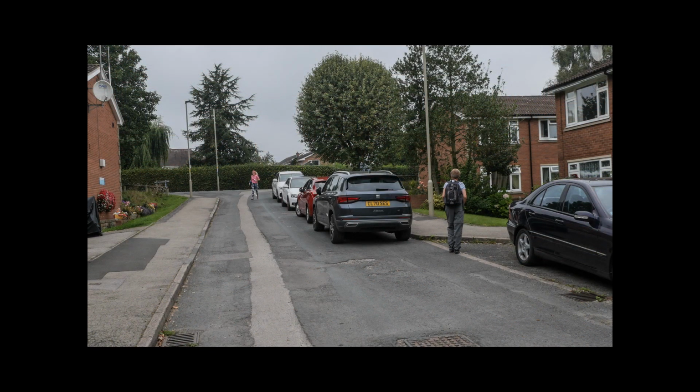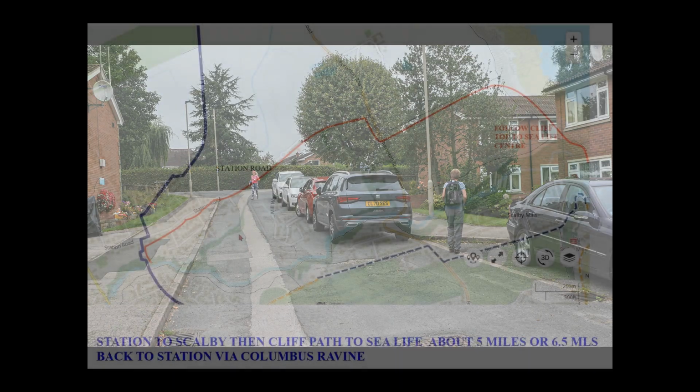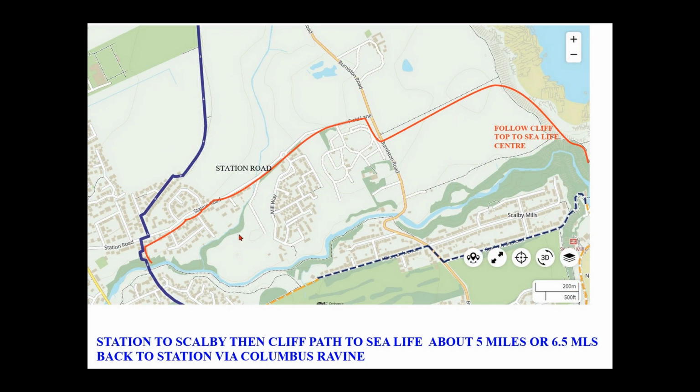When you get to the top of this road, it's a T-junction, you're going to be turning right and then immediately left. Well, I'll explain as we get to the top. Now the road at the top is called Station Road, and if you're doing the shortest walk, then you need to go right and follow this road right through to the cliff tops, and then you just come back along the cliffs down towards the Sea Life Centre.